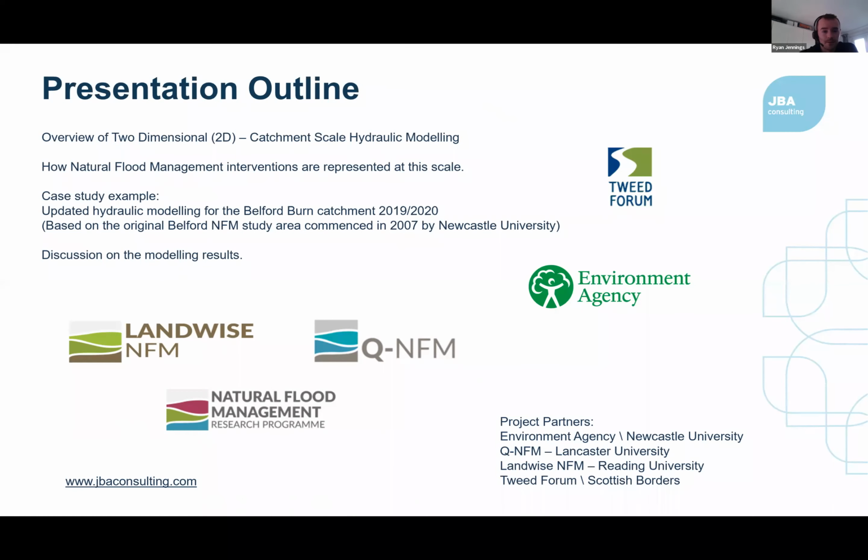So I'll give you a brief update on how all that works and how we add some of those interventions into the models, and then we'll move on to a bit of a case study example. We've done some work recently for the Belford Burn catchment for the Environment Agency, which a lot of you will be very familiar with. So we've got some quite interesting results from some of the modelling there. So it's a good discussion point to have on some of the results that come through.